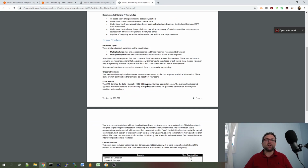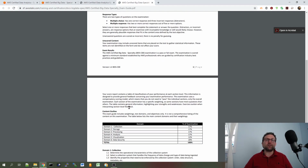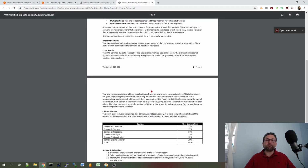Exam results. This one just says, it's kind of dynamic, doesn't have a passing score, right? This was the old way of doing things. It's scored against the minimum standard established by AWS professionals, right? So what is that minimum standard? It's kind of, we're not really telling you. In the new exams, they're actually giving you a number, right? So your results are reported as 100 to 1000 with a minimum of 750 to pass, right?